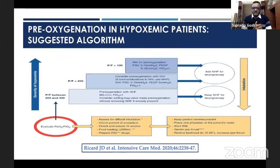This is the strategy suggested by a recent paper by Reichard and team: if the patient's PF ratio is less than 100, add HFNC during laryngoscopy. You can also consider using HFNC during laryngoscopy if the PF ratio is less than 200. If the PF ratio is between 200 and 300, maybe you can think of that. Particularly in patients who have very severe, moderate to severe hypoxemia, consider using HFNC along with NIV during pre-oxygenation and during the intubation period.